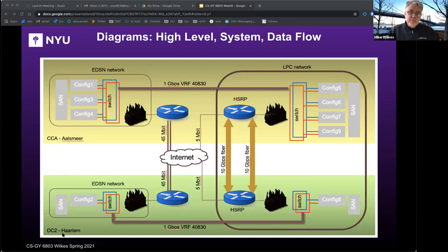But I was playing around with this back then to make it clear that you had Alsmeer, which is one data center, and then Haarlem, which was another data center on the bottom. And you had certain visual observations, right, that anyone coming up to look at this diagram could dwell on and start to figure, okay, it looks like there's some red and green redundant switches up in Alsmeer on the EDSN network.